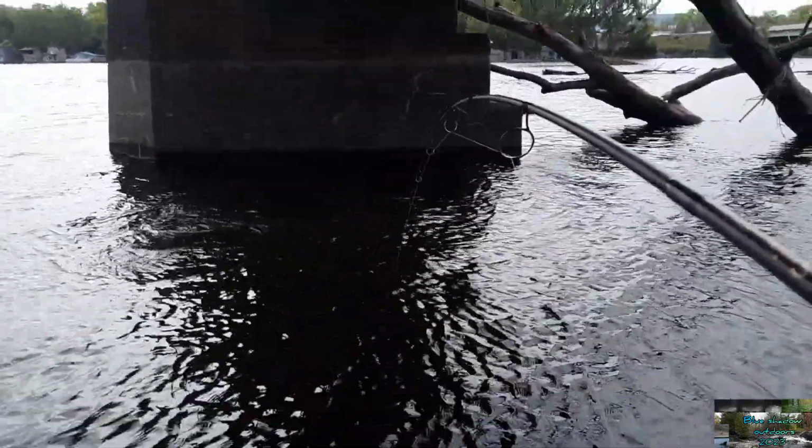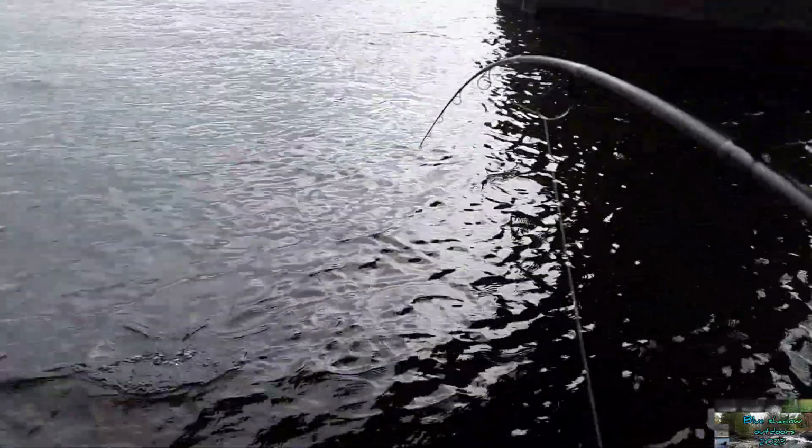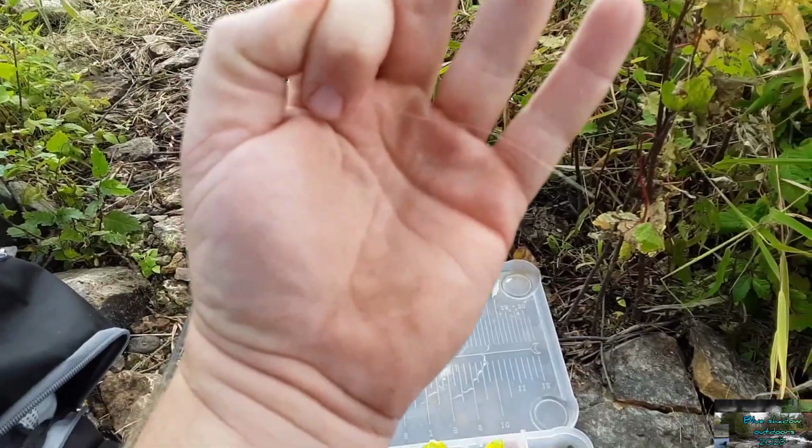Probably a big smallmouth. A little bit of everything today. Really light gear, so trying to be careful here. And it got off. That's alright, we had a little bit of fun. It would have been nice to catch, but got away. Must have been a northern.